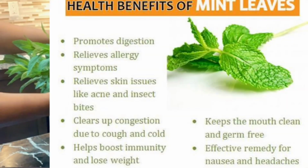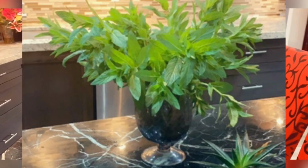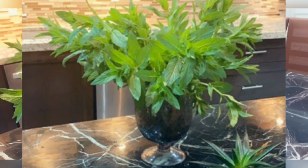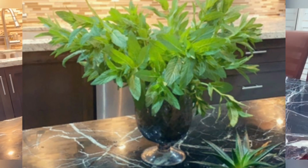So try this idea. Let me know if you have any tricks that you use to make your house smell fresh and lovely. Let me know, and I'll share that with everyone too. So this is my idea. I hope you like it. It's just a quick tip, edible arrangement. Let me know what you call yours and try your own, and let me know.